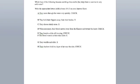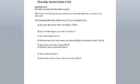So remember, for this type of question, you can use your common sense, use your background knowledge, okay? Then skim and scan to find keywords. Okay, nice work.